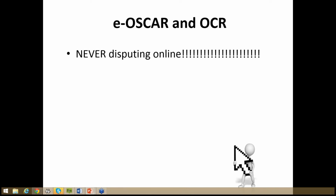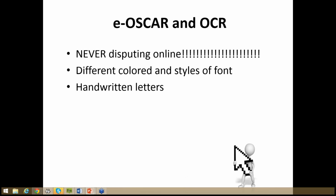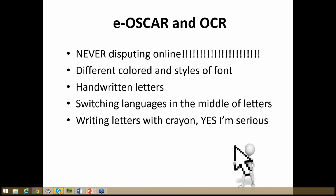E-OSCAR and OCR, never dispute anything online. Okay, because E-OSCAR and OCR are the credit bureau's computers, and if you dispute online, your disputes just go right into their computers, and you're really at a disadvantage. Other dispute tactics to get around these computers to trick the bureaus up, where the items have to be manually looked at, which will get you the best deletion instead of a computer doing it: different colored fonts, handwritten letters, switching languages in the middle of letters, writing letters with crayon. Yeah, I'm serious. We used to do that. Okay, thicker stock paper. These type of things trip up these computers and will get you better results.